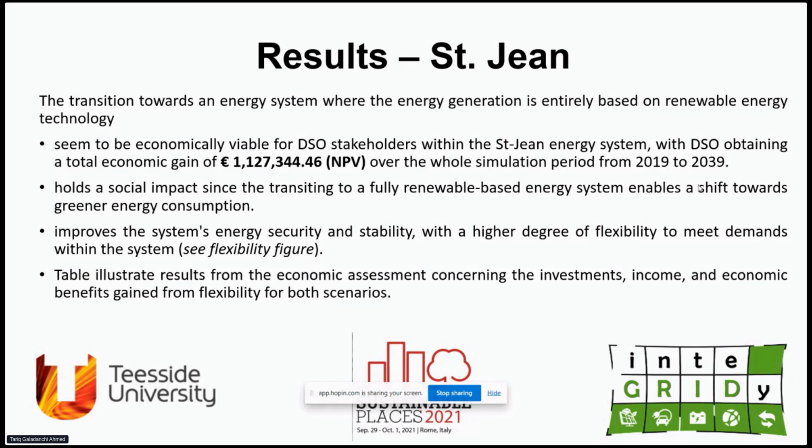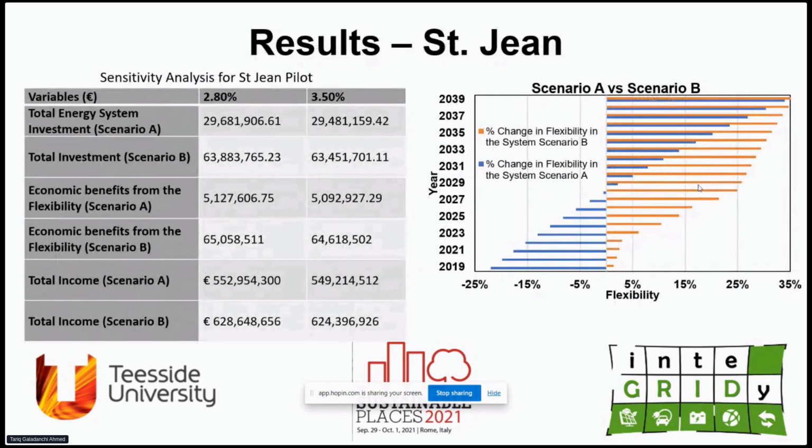And also, in the next slide, we'll see a table which presents some of the results from the economic analysis concerning the investment income as well as economic benefits gained through flexibility for the two scenarios, as we can see here. Here we can see more results for 2.8 as well as 3.5 discount rates. And on the right here, we can see the change in flexibility in the system between the two scenarios.